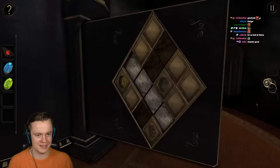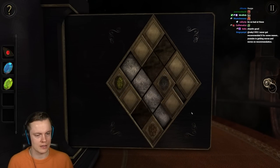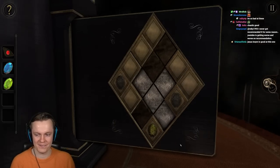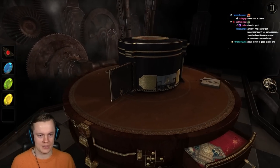I'm so bad at these, dude. I had a Donald Duck one, and it freaking traumatized me. Every time I see that thing, I'm like, ah! Ugh, these. Okay, we got them all.